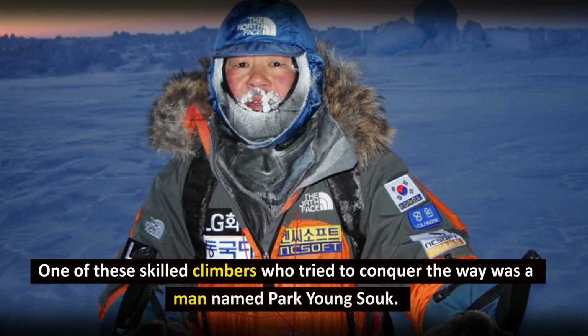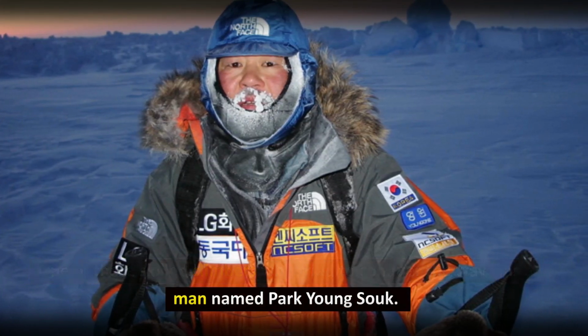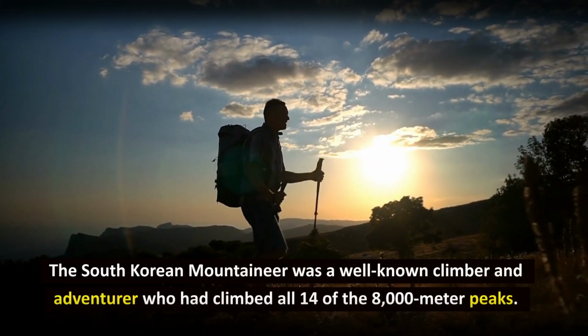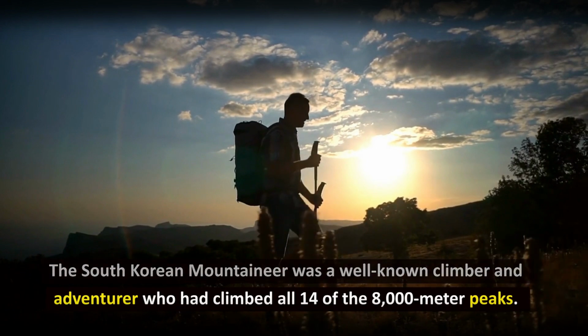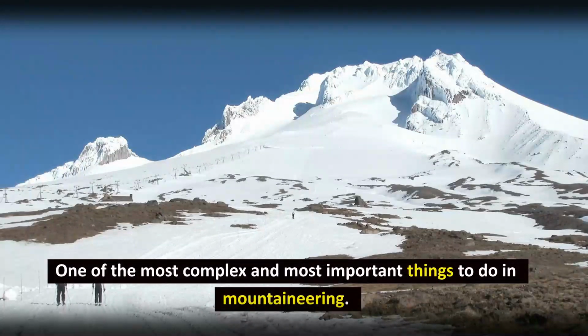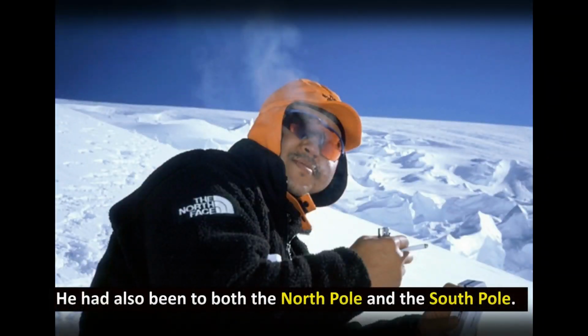One of these skilled climbers who tried to conquer the route was a man named Park Young-seok. The South Korean mountaineer was a well-known climber and adventurer who climbed all 14 of the 8,000-meter peaks, one of the most complex and most important things to do in mountaineering.